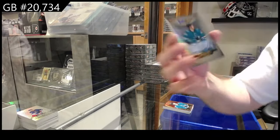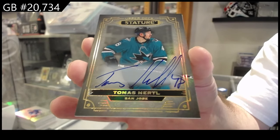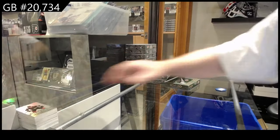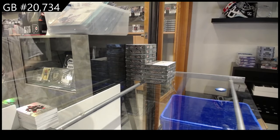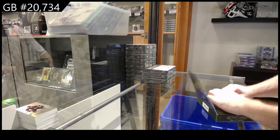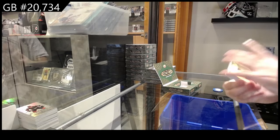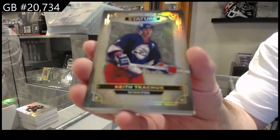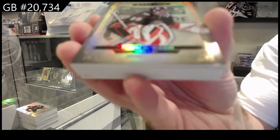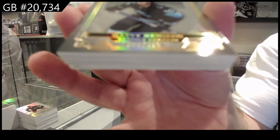We've got apparently another San Jose Sharks, Tomas Hertl, auto. And a wonder kind of Perot for the Ducks. We've got a Keith Tkachuk, so it's the old Winnipeg Jets, so that goes to the Coyotes. For the Ducks, John Gibson. For Seattle, Matty Beniers. $3.99.